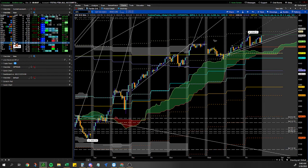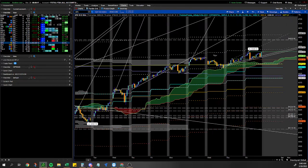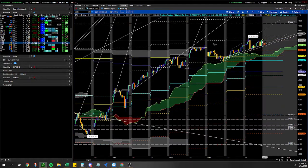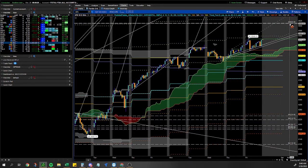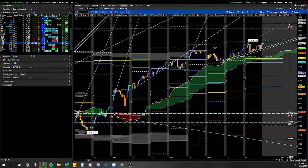SPX. I'm going to have a little gap up. Going to be well above its 30-minute Ichimoku. Looks like the second Keltner up is going to be around 4565. We've got 4600 and the third Keltner at 4640. To the downside, losing 4500.